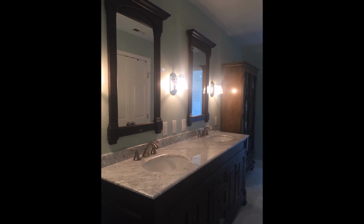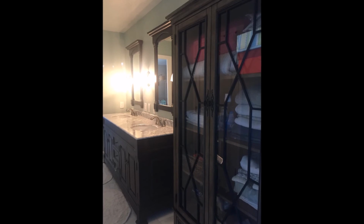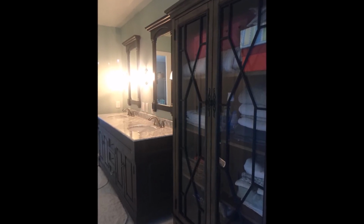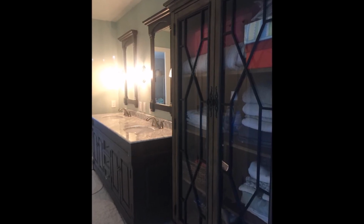And one element that we included in this design that I absolutely love is that we went with an armoire for them to house their linens versus having another built-in cabinet installed in the bathroom, which is so typical.